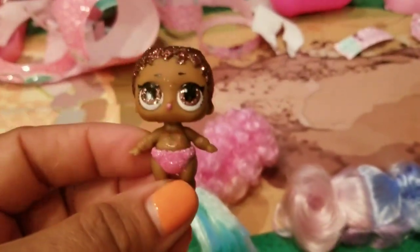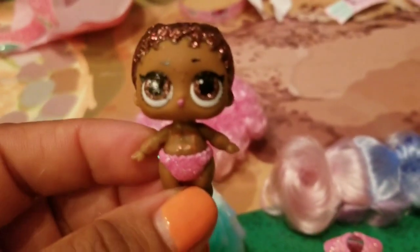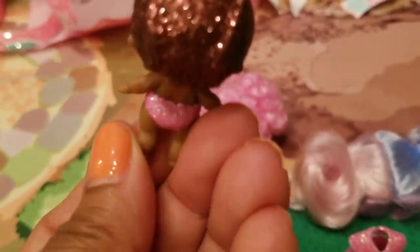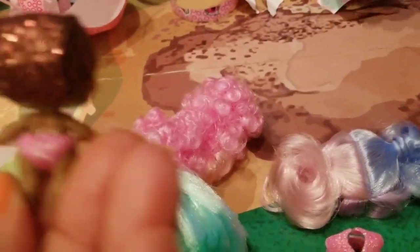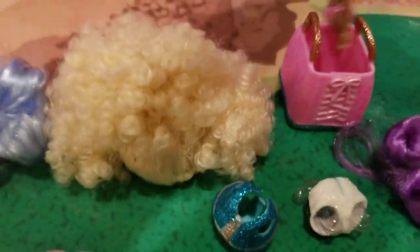Look at this lady. She's so glittery. She could possibly be Coconut. Wow, she's so beautiful and adorable, isn't she? She is. Look at the back of her hair. Oh my goodness. Wow, guys, look at her tennis racket. Let's see. Look, that's hers.